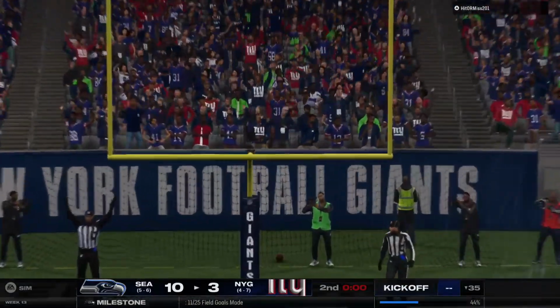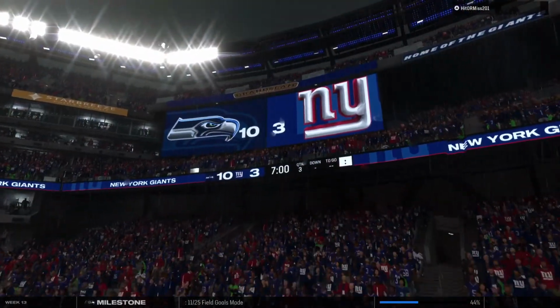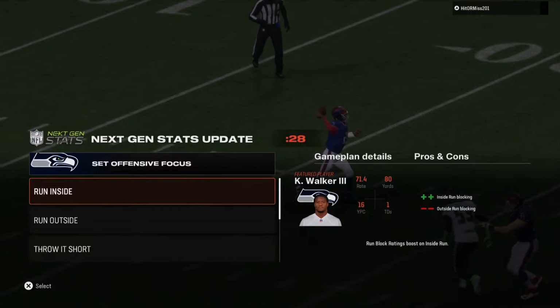And this will split the uprights. It's right down the middle, and that will do it for this first half. That's it for the first half. 2 more quarters to go. We'll have plenty more to see after the break.